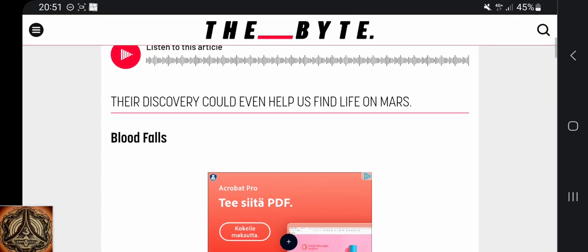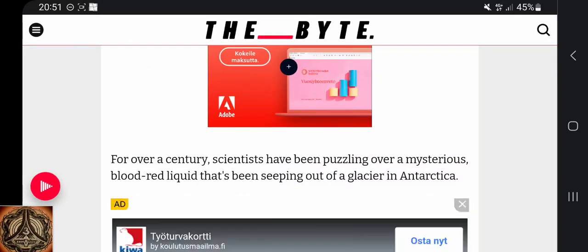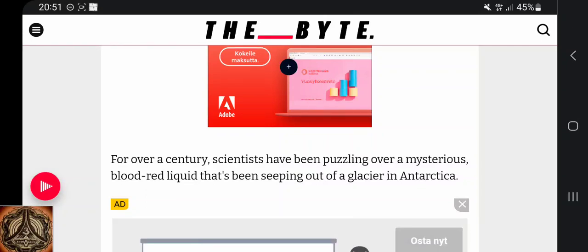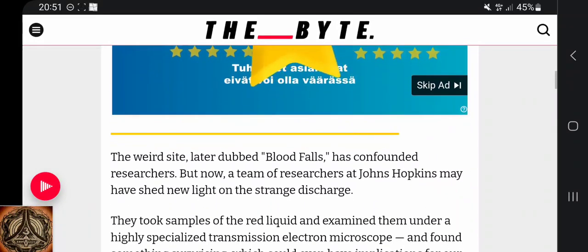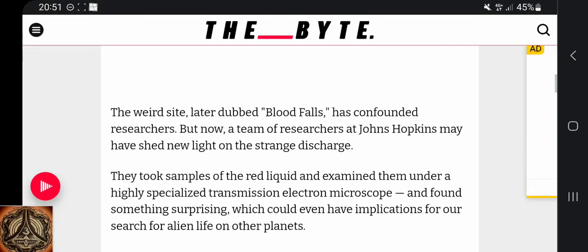Blood falls. For over a century, scientists have been puzzling over a mysterious blood-red liquid that's seeping out of a glacier in Antarctica. So obviously we are not talking about the Alps, but Earth nonetheless. On a bigger scale, those two are not too far away from each other.